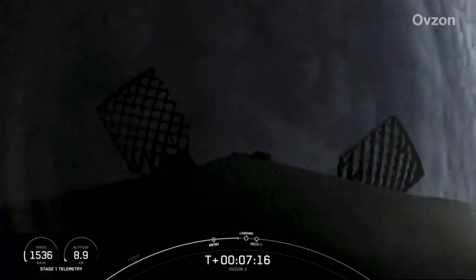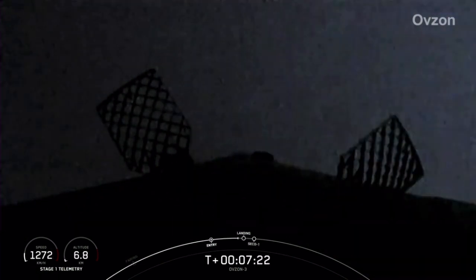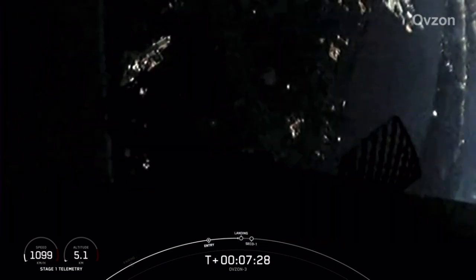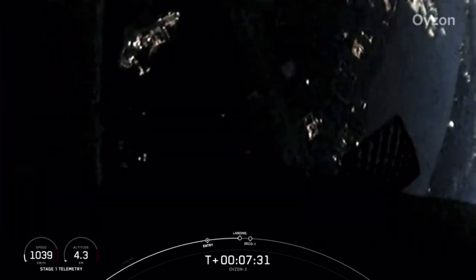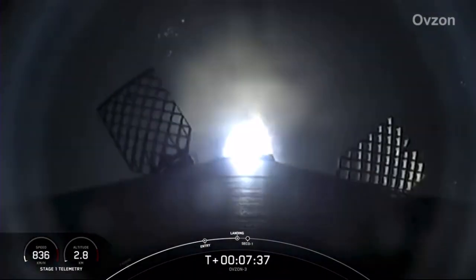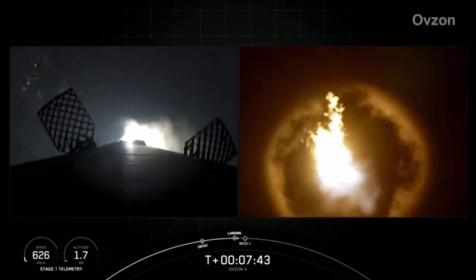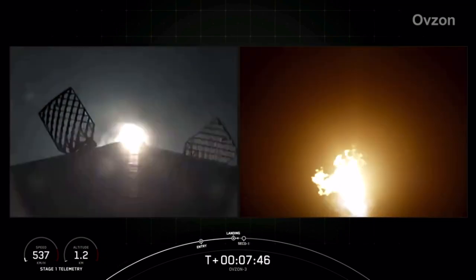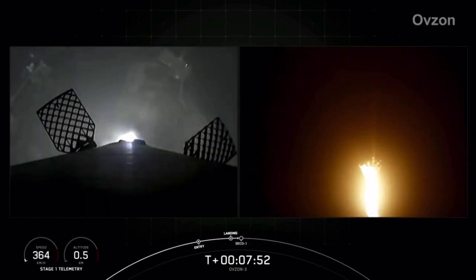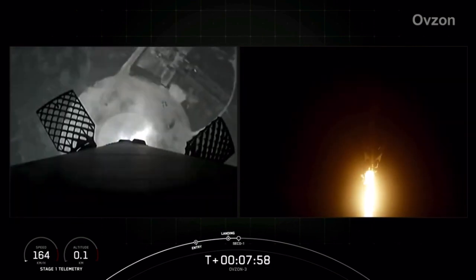Coming up in just about 10 seconds, we should see the landing burn start on our Falcon 9 first stage. Stage 1 is transonic. Second stage in terminal guidance. Stage 1 landing burn. And there's confirmation of the stage 1 landing burn. Stage 2 FTS is safed. MVAC shutdown. Landing leg deploy.